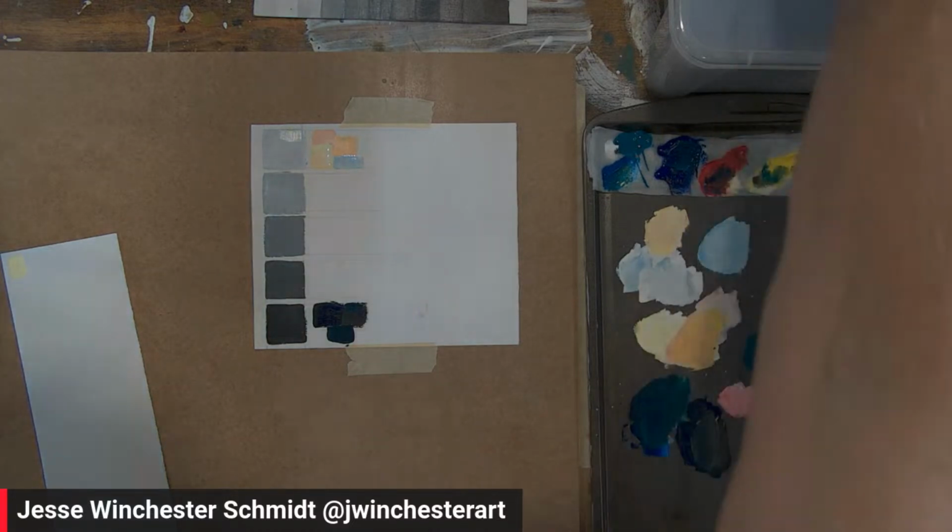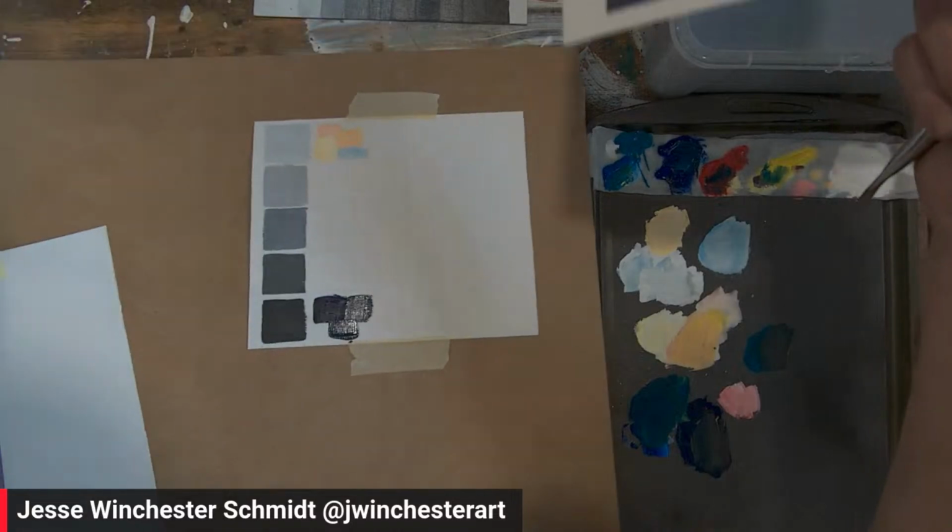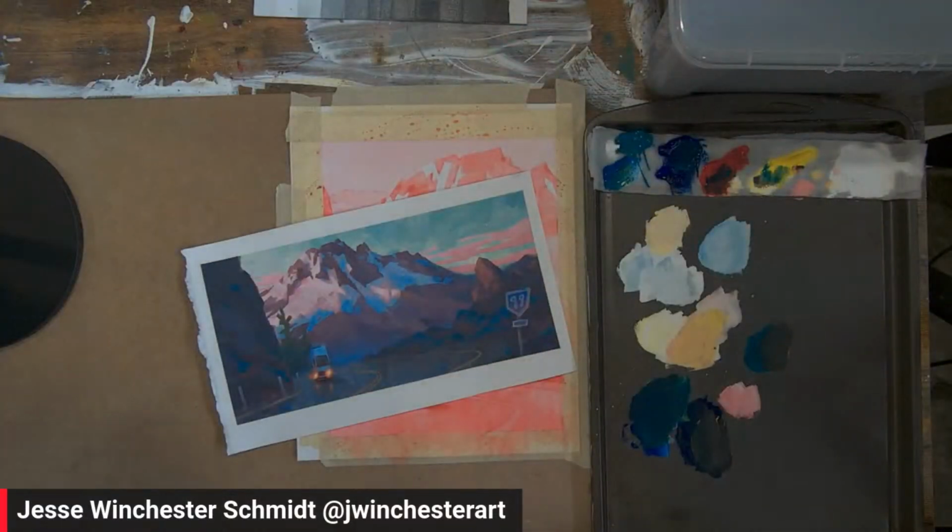That's a great little tip there, Jesse. I love the way that you've set that up, and it's a little bit freer than working specifically to a color wheel.